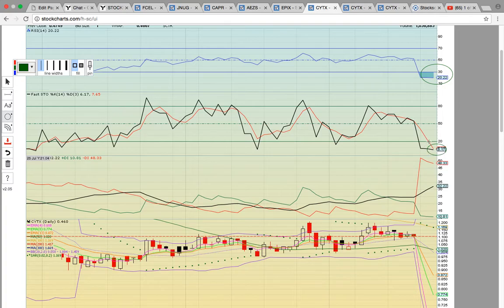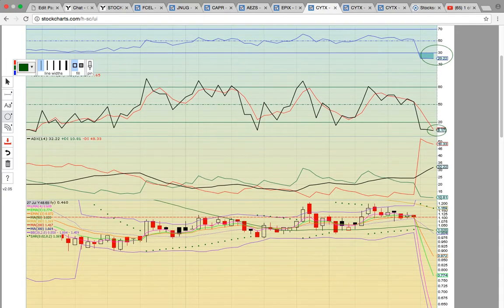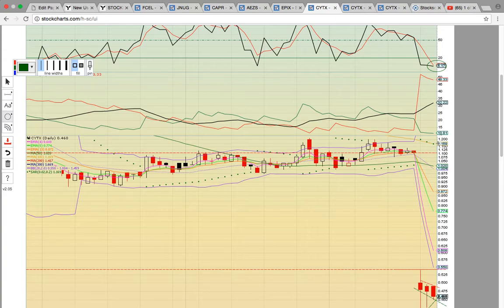Notice how the black line and the red line are pinched. So this is set up for a bullish crossover. A bullish crossover is when the black line crosses the red line to the upside. Many times that can signal a bounce if the stock has been pulling back.